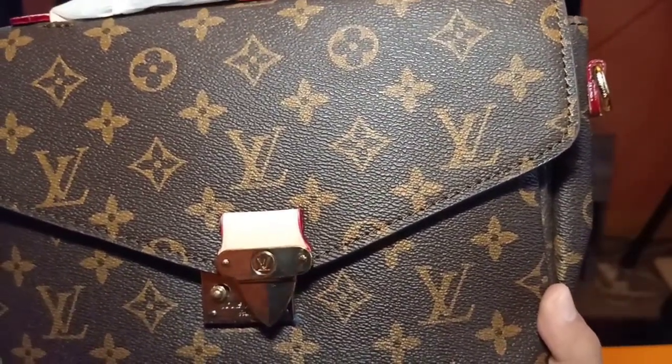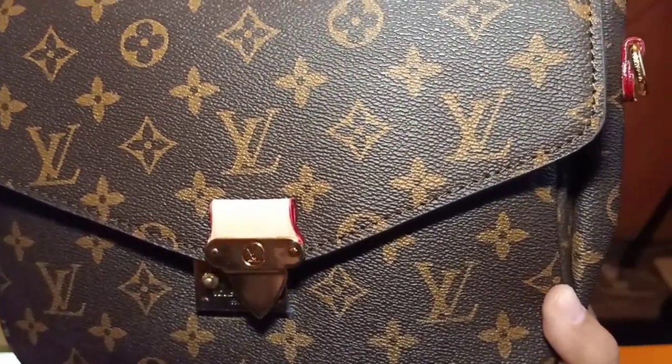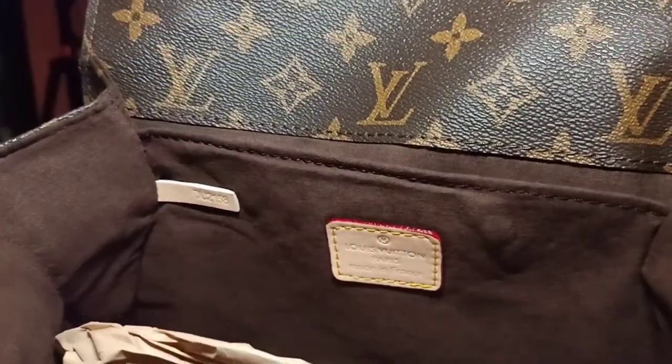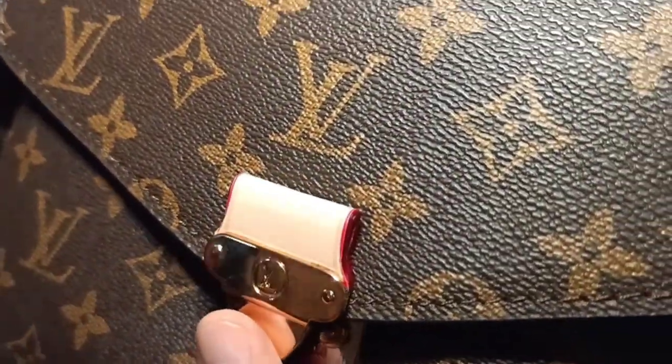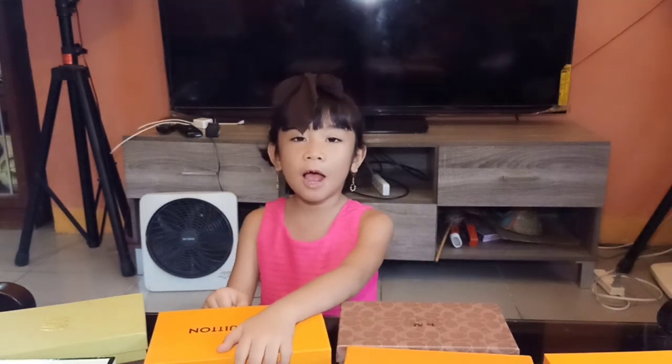Is that Louis Vuitton? It's so nice, mga char. Perfect. Mga char, but mine line, huh? If you want to buy wallets and sling bags. So my char, PM for the price.